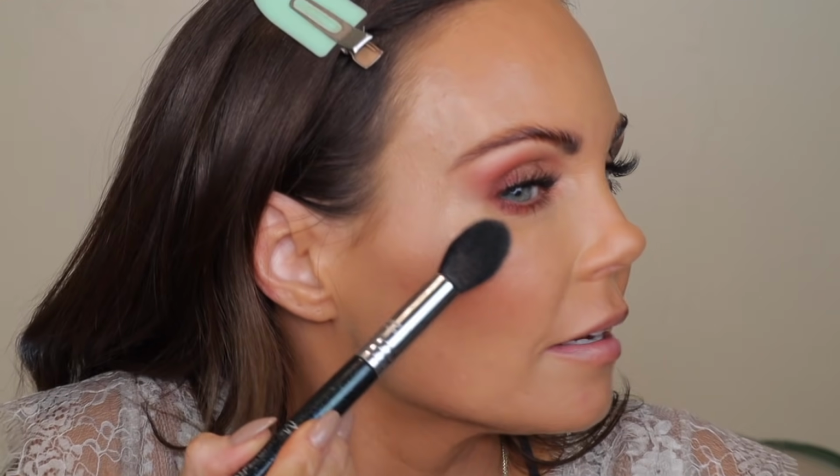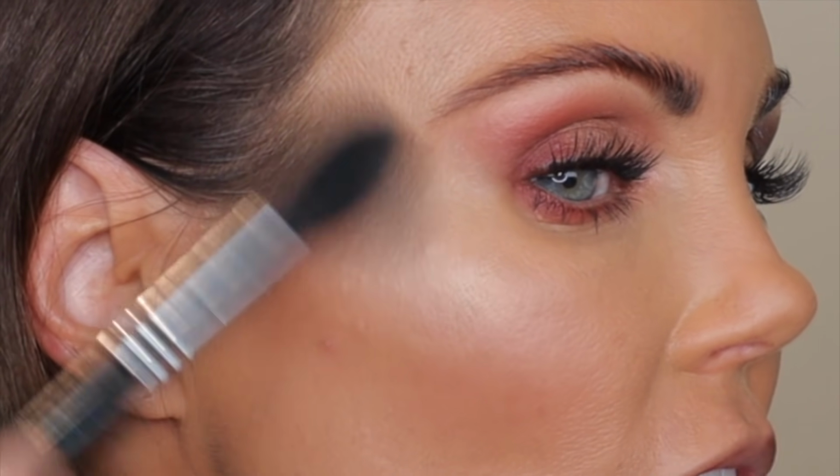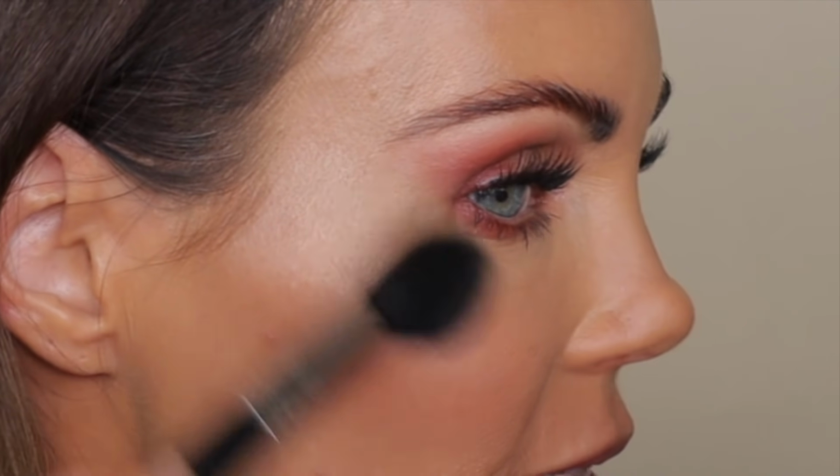So I'm going to take my highlighter brush and bring it right along the cheekbone. See, this is a very soft highlighter. This is a type of highlighter that won't emphasize any kind of texture that you have. This is extremely soft on the skin. This is more of a traditional highlighting powder. So this is what you would think a highlighter would be before we got into these really strong metallic ones. This is not the typical highlighters that we're used to using.